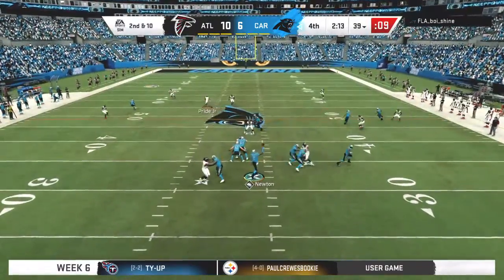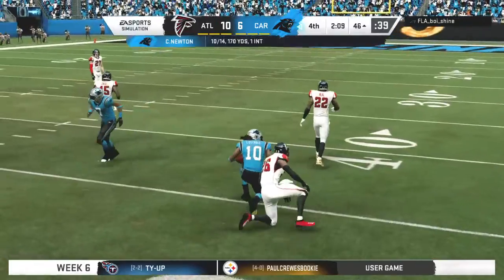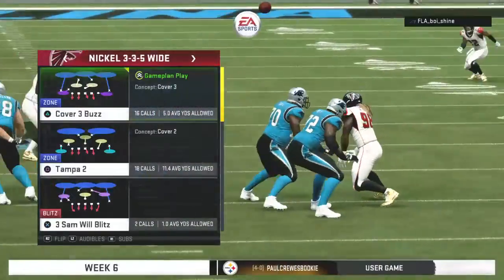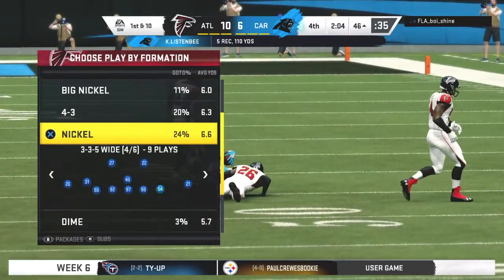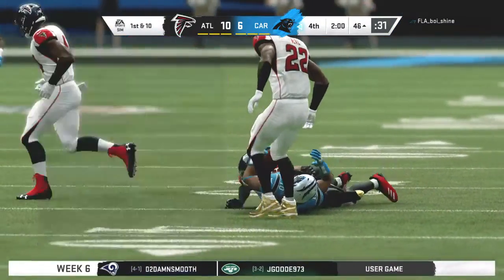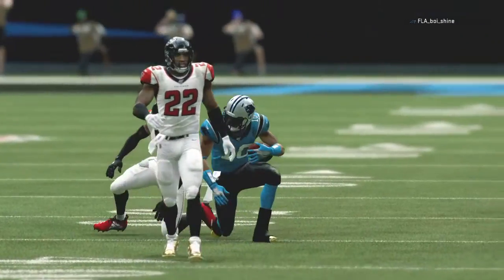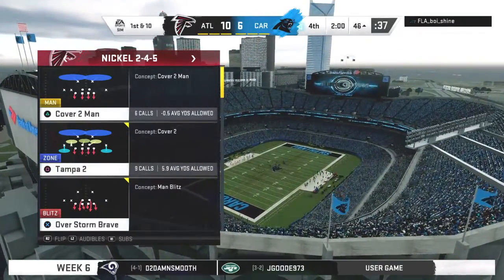Now a play fake, and it's Newton. Going to throw right side here, complete. And he'll be taken down, but not before he gets into enemy territory. 15 yards on the play, first down. Fourth quarter, down to the final 2 minutes, and we've got a one-score game.